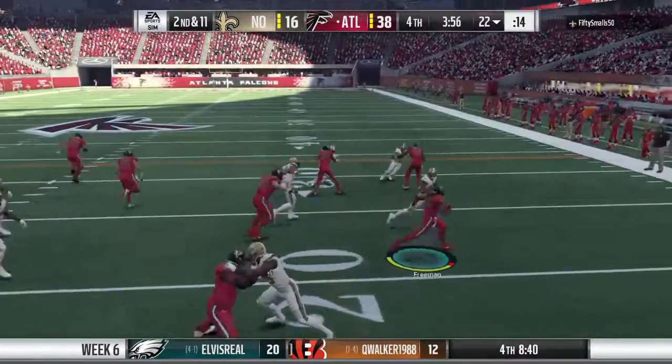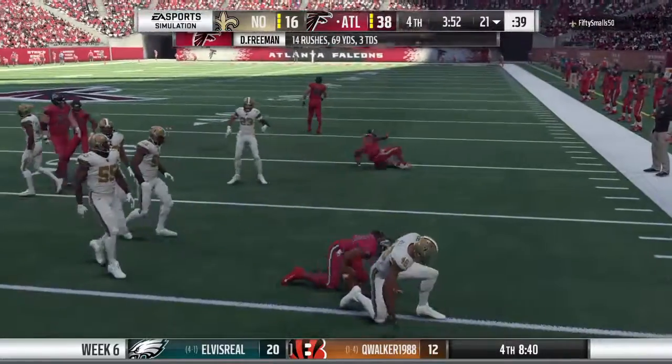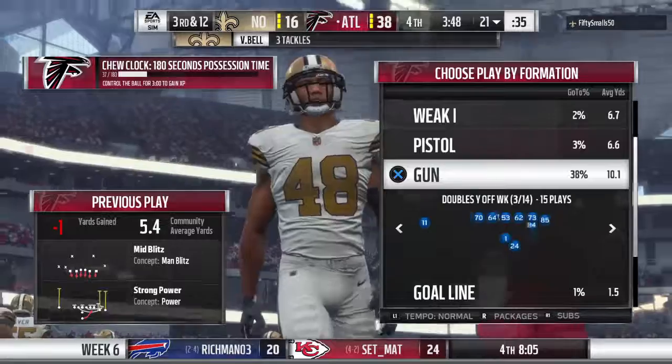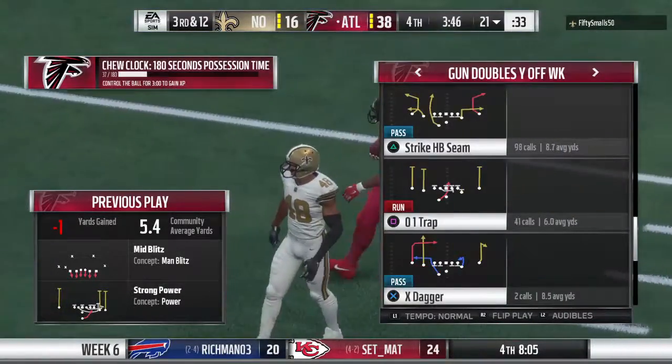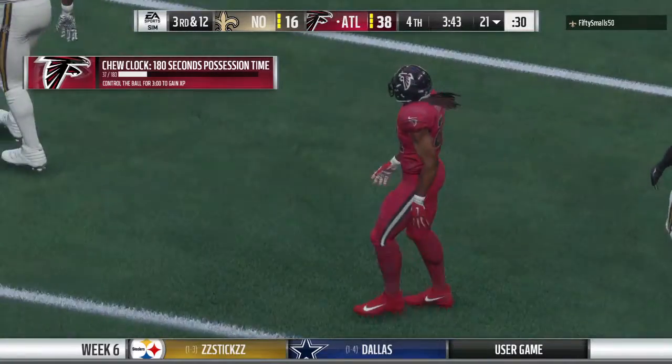On 2nd down, Freeman. And he tried to bounce it outside, but they'll stop him behind the line. And they'll lose a yard that time, and that's going to lead to a 3rd down. Now, that's a nice play. Got me fired up, partner. But can they do it back-to-back plays?